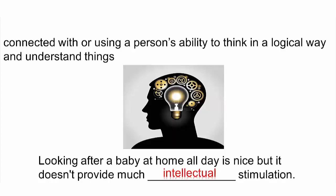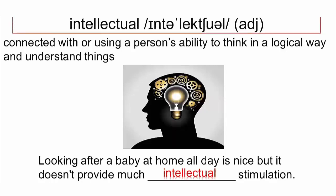The word is intellectual. Intellectual, thinking in a logical way and understanding things. Normally you describe someone who likes to read or who has been to university, you might call them an intellectual. Someone who likes to have conversations about politics or the environment might be an intellectual. Someone who talks about football, probably not, although you can be.